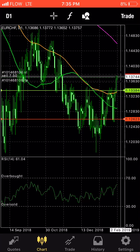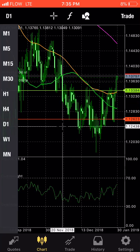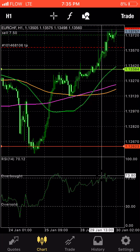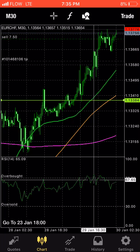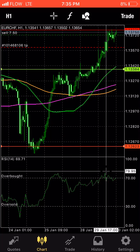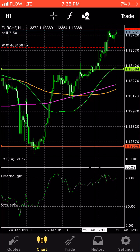So what I'm looking for it to do is a little retrace first to gather some strength and then head up. On the daily, of course, you can see it's making its way up, but on the 4 hour, it's overbought. On the 1 hour, it's overbought and has been overbought for most of the day. On the 30-minute, it was overbought significantly, came down to cool off a bit. So on almost every chart, it's overbought. These are indications for me that this needs to cool off and take at least a little dip before it continues its journey back up.